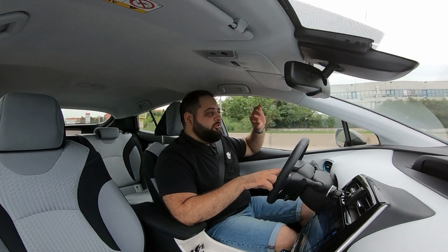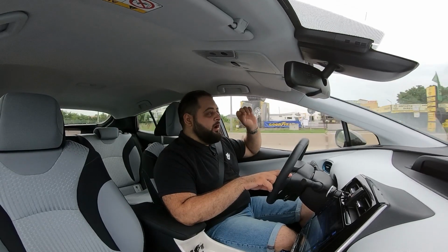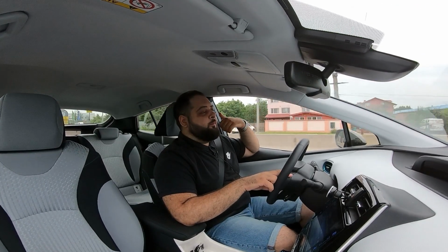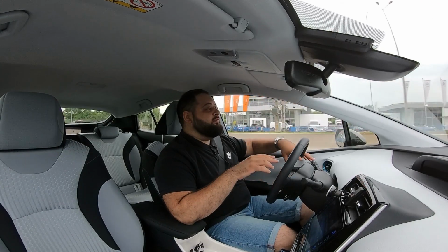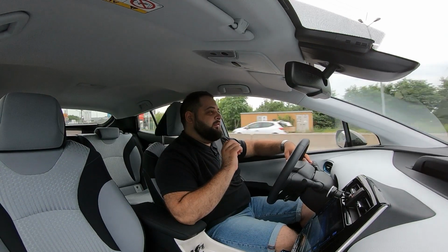There's also a noticeable improvement in the ride quality. The new Prius Prime has an independent rear axle, which means it's more comfortable than before, and you can feel it on longer trips, on bad roads, and so on. It's really a step up from the 3rd gen, and it's a really good car in that respect.